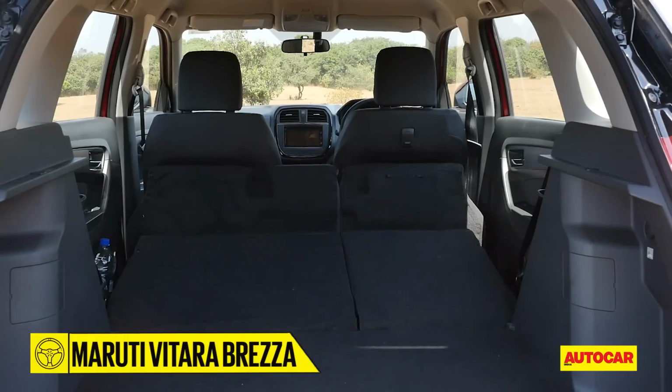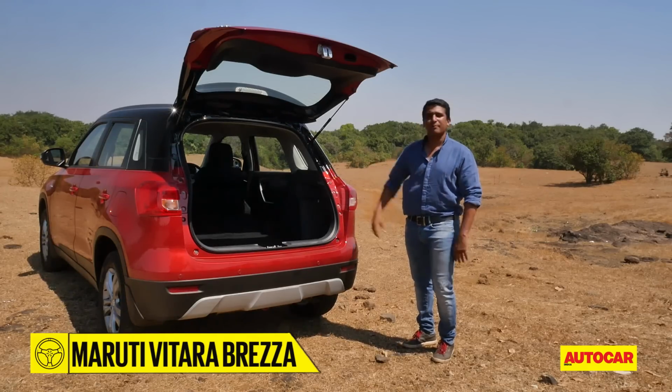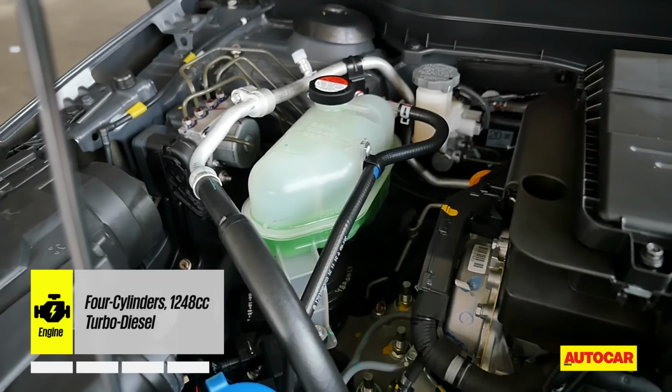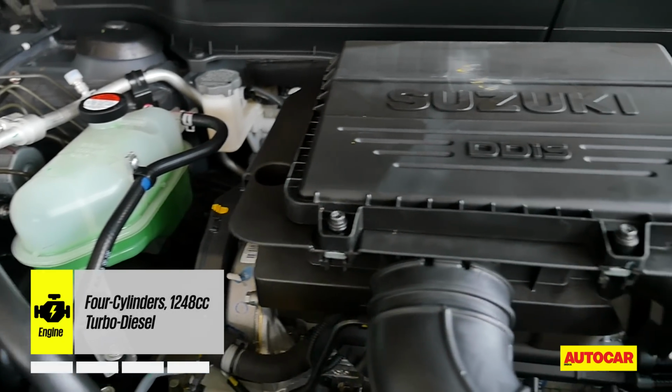Just a few simple tugs, and in under a minute, you'll get a nice extended flat boot floor. Finally, it was time to pay attention to what is packed under the Brezza's hood, the DDiS 200 engine.